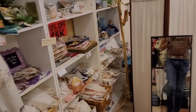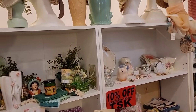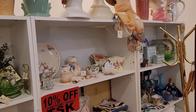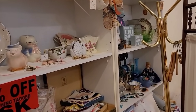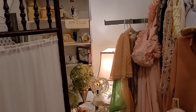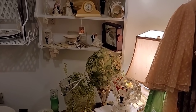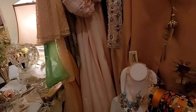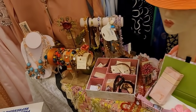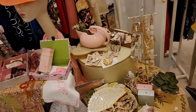But look, there's just stuff everywhere, which is cool. It's all done so well. A lot of linens. A little bit of the ceramics and glass are thrown in there. Got some wedding stuff back here. Again, fantastic display. Is this the stuff that I'm looking for resale? No. But I can most certainly appreciate the time and effort that went into this.